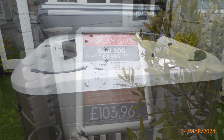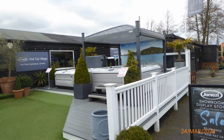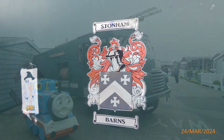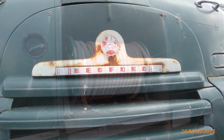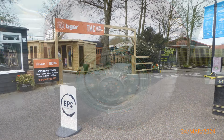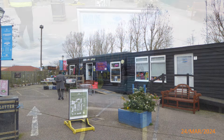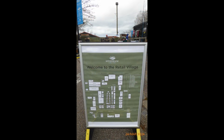Hot tub, anybody? This was probably the cheapest one, and they look a bit bigger, don't they? There's even an old Bedford fire engine with their emblem on. Looking a bit rusty on the old emblem, isn't it? And the hose looks like it could be renewed a bit, but it probably still works. So just a few photos along. And other shows on here. And that's the layout.